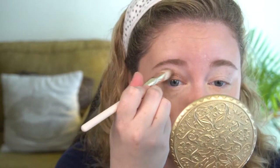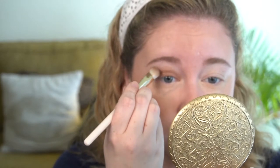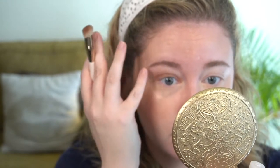So we'll see how this does. It's a little bit more wearable than it looked like in the tube.